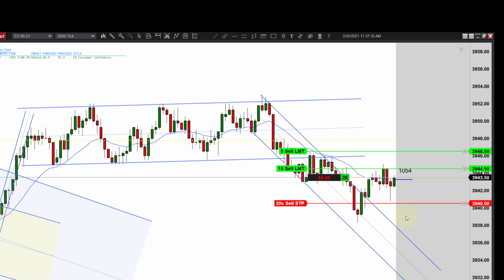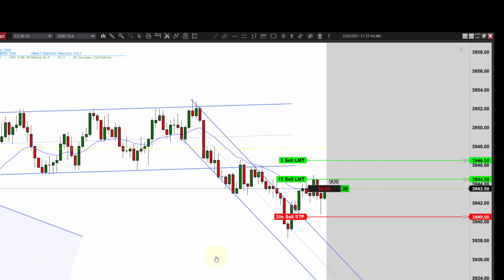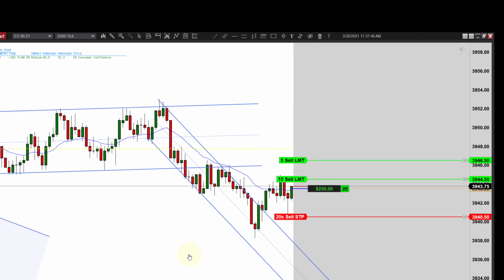I would say this is aggressive. It's an advanced trade anyway. It seems like every time I try to record a trade, that's the trade I end up having to record, the more advanced ones, because you just have to take what the market's giving you.